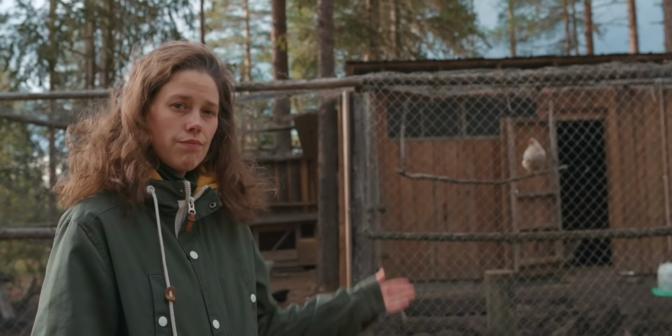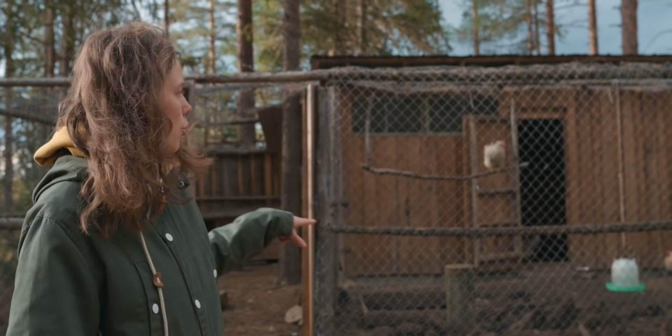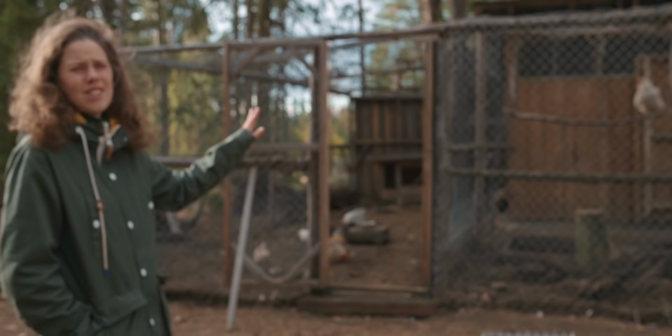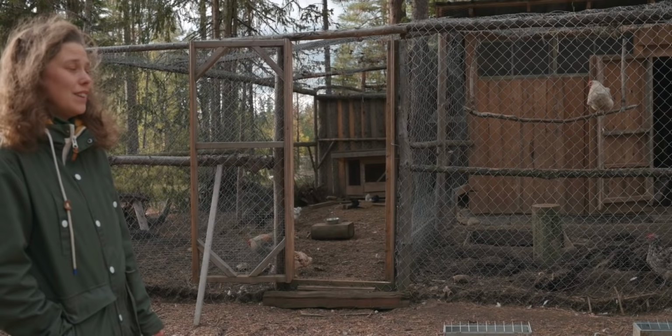Our chicken coop. At first we built the house and this first pen. And after a year we also built another one because it was too small. Now it doesn't look that good because we have started to do the autumn cleaning. So yeah, it's stuff everywhere.